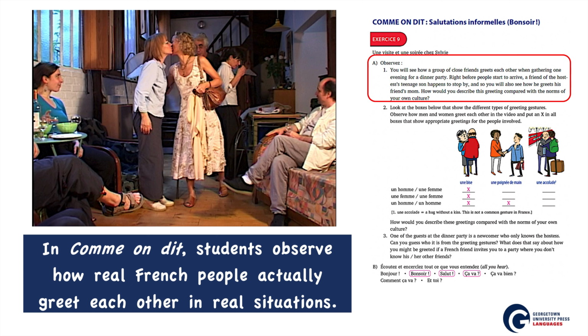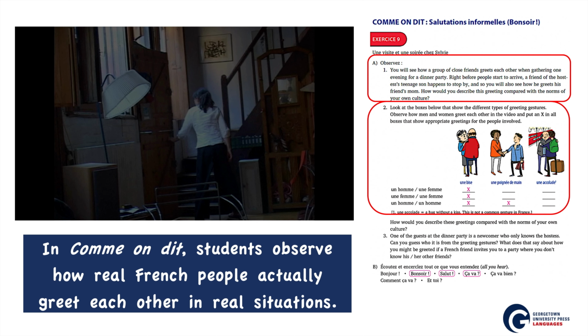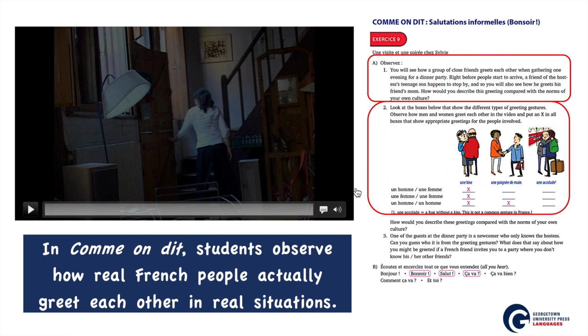And we ask them to first observe the gestures they use. What types of handshakes do they see? Hugs do they see? Kisses do they see? And who does what to whom? What do the women do with the women, and with the men? And then they check off in boxes here what they've observed, and then they discuss it afterwards.